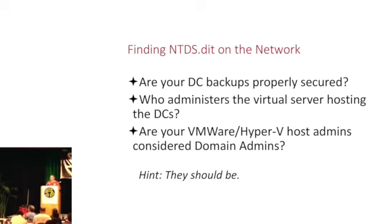You want to delegate the proper rights to the appropriate groups. Don't provide an attacker the ability to backdoor Active Directory through a server admin account. And your virtual admins need to be considered domain admins, because once an attacker has the NTDS.dit file, they have all of the Active Directory credentials.